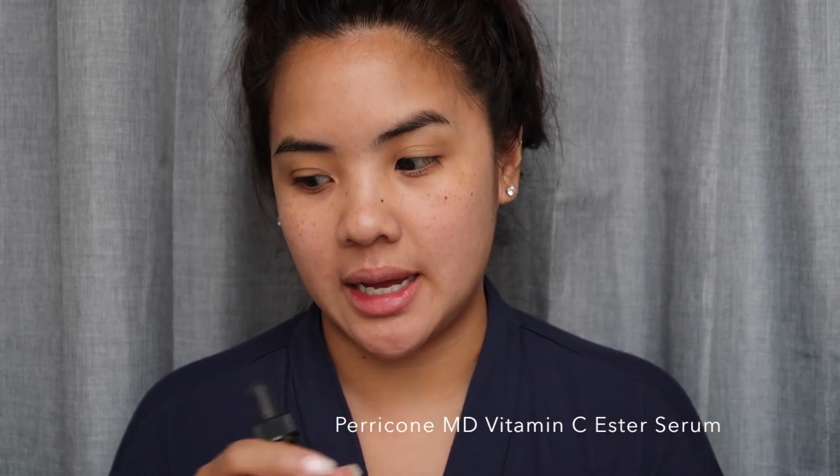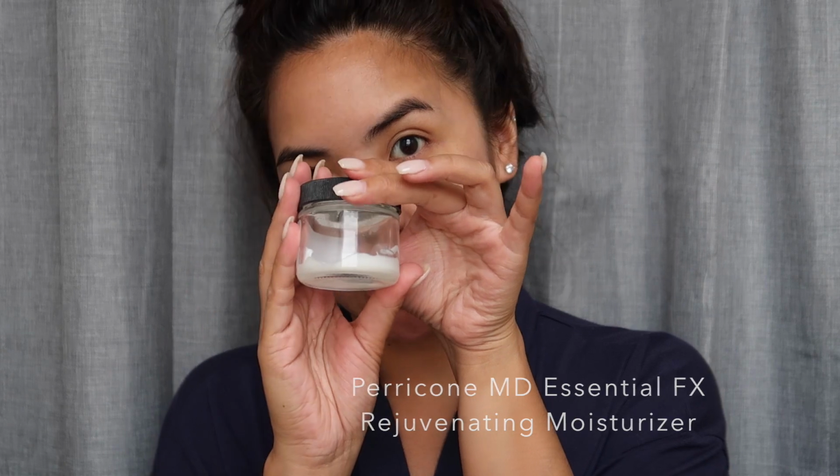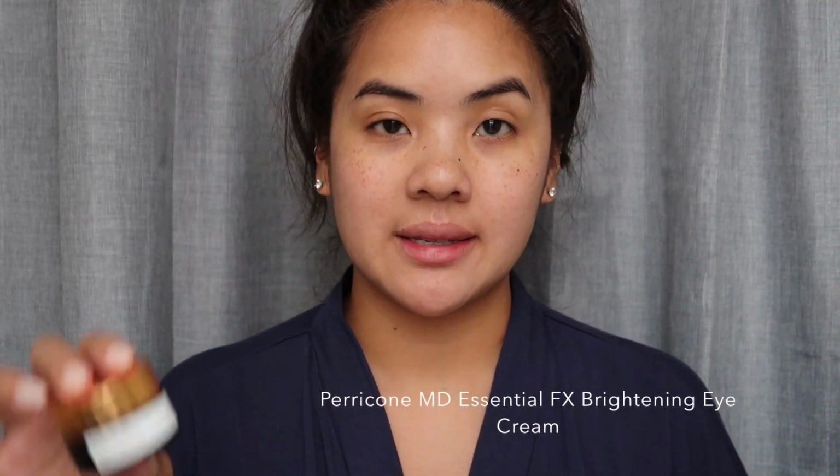If you're curious, I use the Paracone Vitamin C Ester Serum. Love this stuff for the daytime. And then I use the Rejuvenating Moisturizer from the Essential FX line. This is my lab sample. Look at it, it's almost gone. The new packaging of this rolls out soon. Essential FX Rejuvenating Moisturizer, heavenly. And then the matching Essential FX eye cream. Love this stuff. Okay, so enough about skincare.